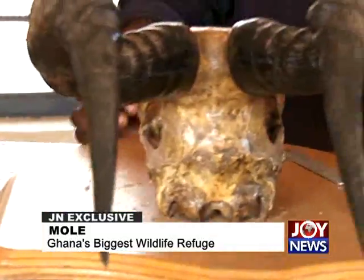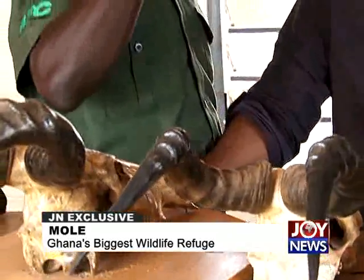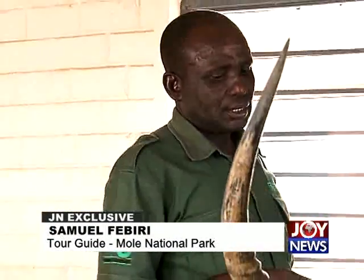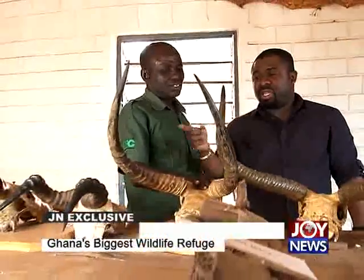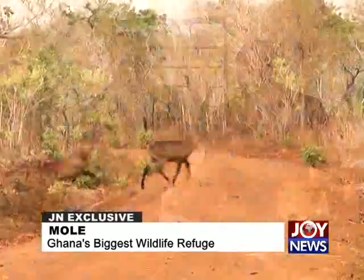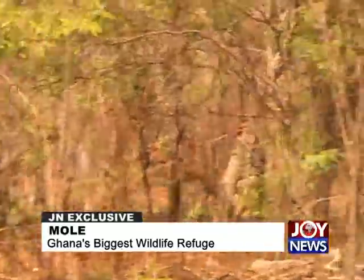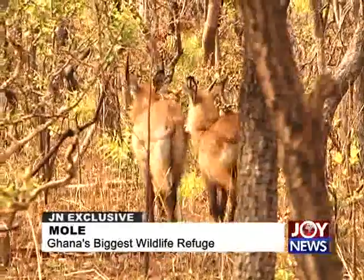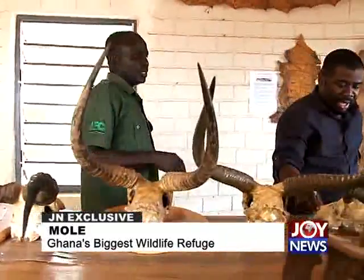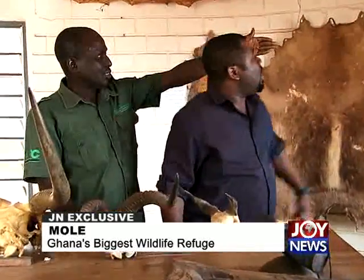And this looks like the hartebeest. This is the hartebeest. They look like antelopes, right? Yeah, they all fall within the antelope family. And this is what? The waterbuck. Oh, there's hartebeest and there's waterbuck. How do you differentiate the horn? For the hartebeest, both male and female have the horns. Yes. But for the waterbuck, only the males have the horns. The females don't have horns. Yeah. Wow. And this is like a. This is the kob, you can see the horn behind me. Oh, that one. That's the kob.